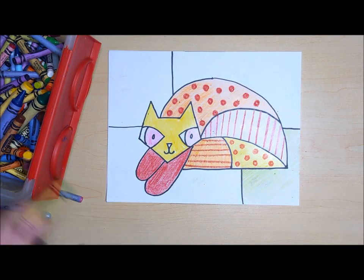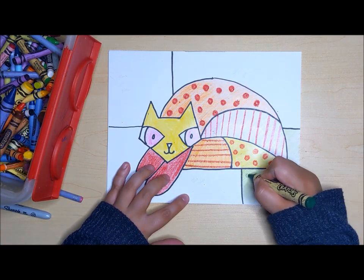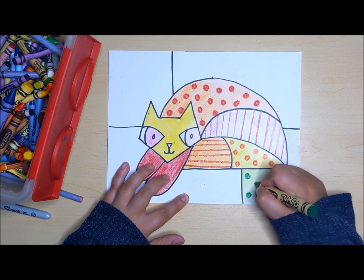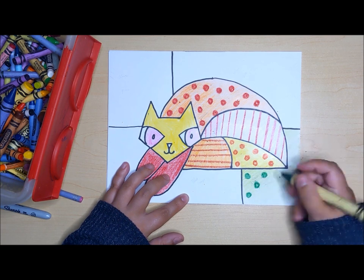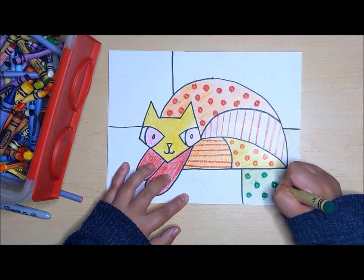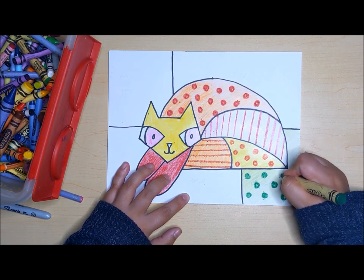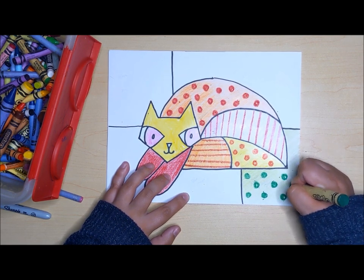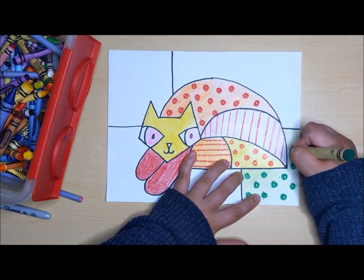Having filled in that light green, I'm going to take a dark green and I am going to do polka dots. One of the things that I have noticed from Romero Brito's artwork is that he uses a lot of stripes and a lot of polka dots, going in different directions and creating different patterns in all of his artwork.